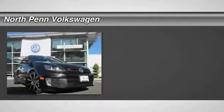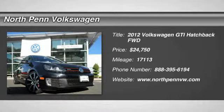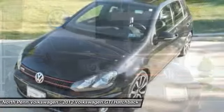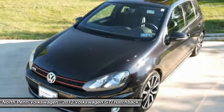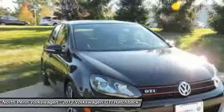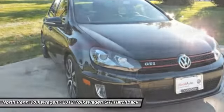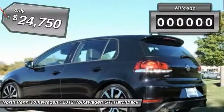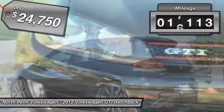The 2012 Volkswagen GTI. This Volkswagen is considered by many to be the hot hatchback. The GTI is available in both two- and four-door models to easily accommodate up to four adults. A decent-sized 15-plus cubic foot trunk is well-shaped and easy to load and is priced below $25,000. This vehicle has less than 20,000 miles.